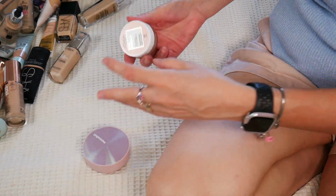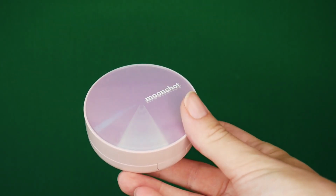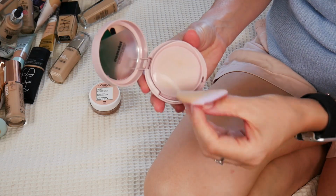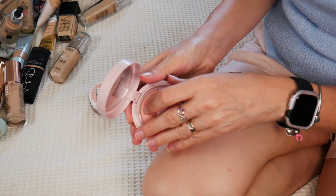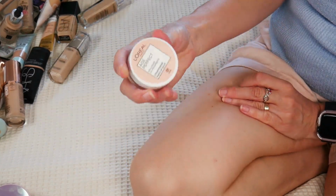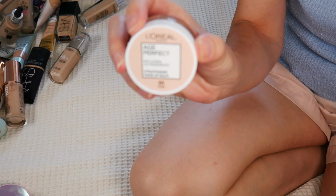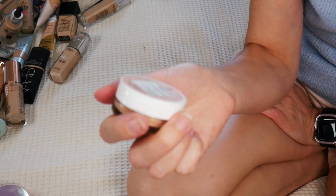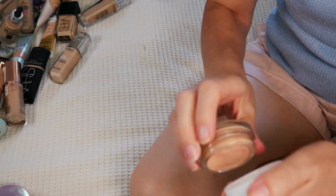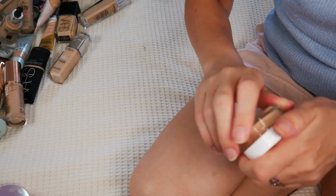So I also forgot to pull out 2 foundations. So I have this Moonshot Cushion Foundation from Stylevana. It's not my favorite foundation, but I still want to have it because I do not have any other cushion foundation. Then I have this one from L'Oreal. This is an Age Perfect 4-in-1 balm in the USA. Here I bought it from Germany, and they call it like collagen or something balm, but it's the same. I'm on the fence about this foundation.